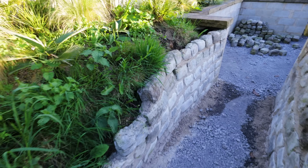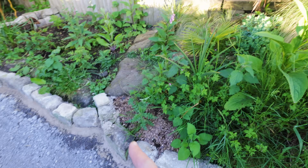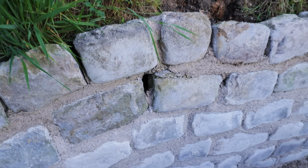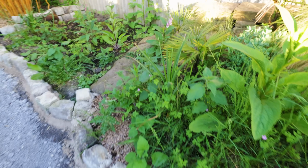So this side here, I do need to continue that top course down further this way and leave a few planting pockets. So I'm leaving gaps between some of the cobbles, but then I also want to have some actual separate gaps between some cobbles to get some bigger plants in there.